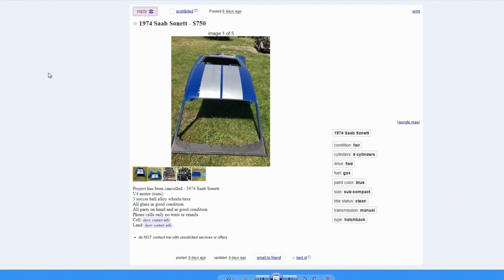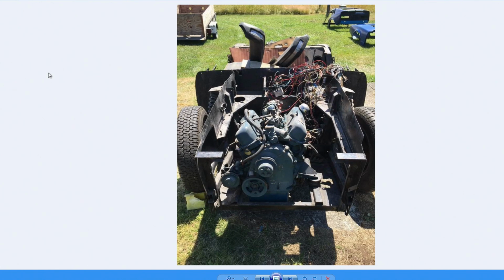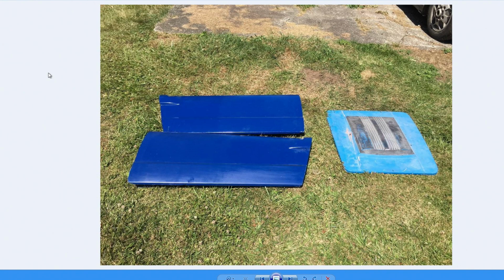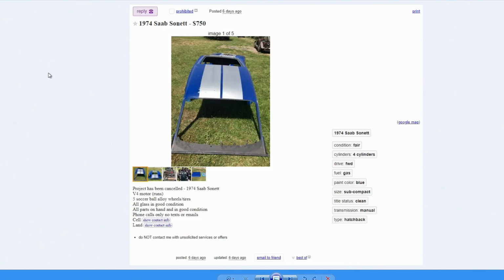Project has been canceled. I don't know how that carries over to the person who wants to buy this, but yeah, a Saab Sonett, which as we flick through the images here, is what you get when you take a bag of Lego and pour it on the ground and good luck. The body panels are completely separate from the frame. The engine is in the trunk.